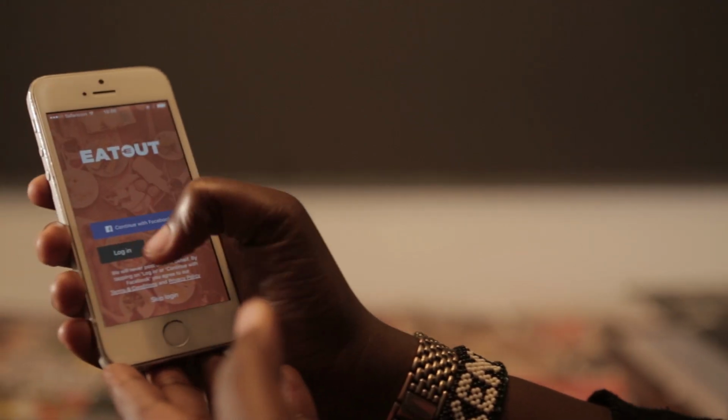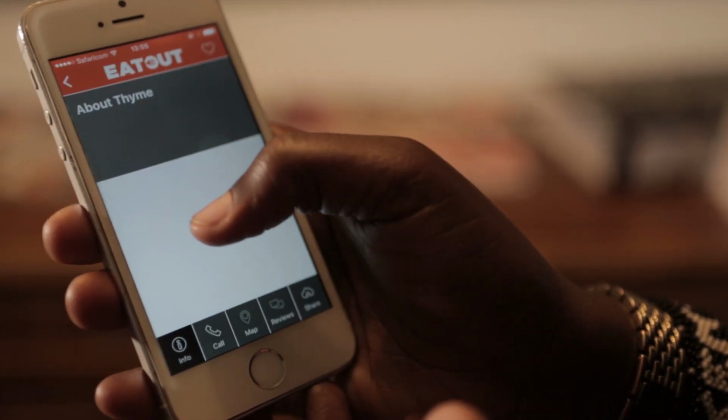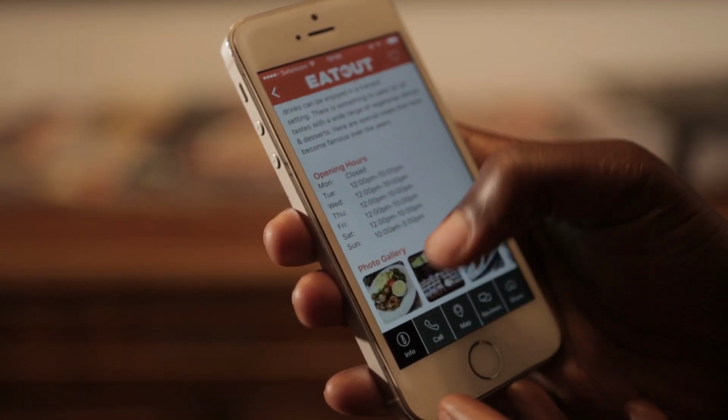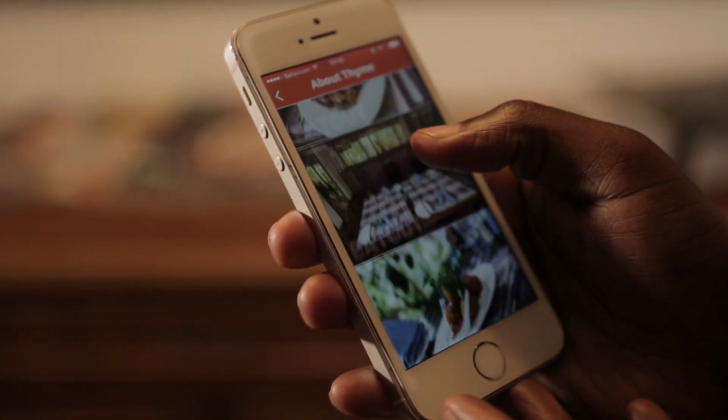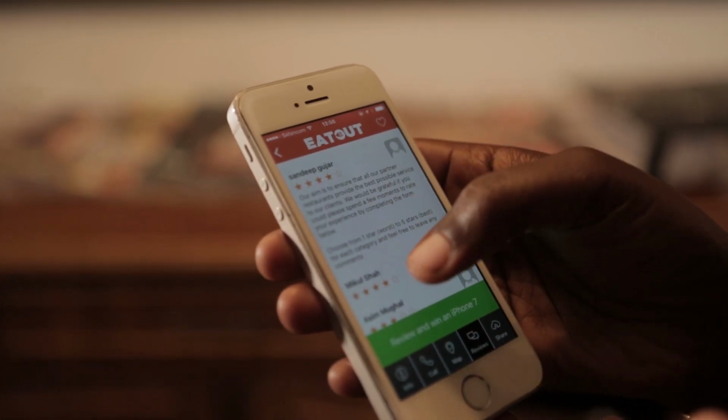The EatOut app is your one-stop online guide to your favorite bars and restaurants. All at the touch of your hand, get access to restaurant operating hours, photos of their dishes, reviews, location, and you can even make your reservations.